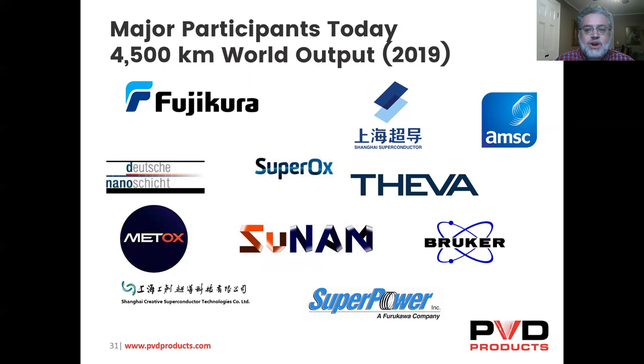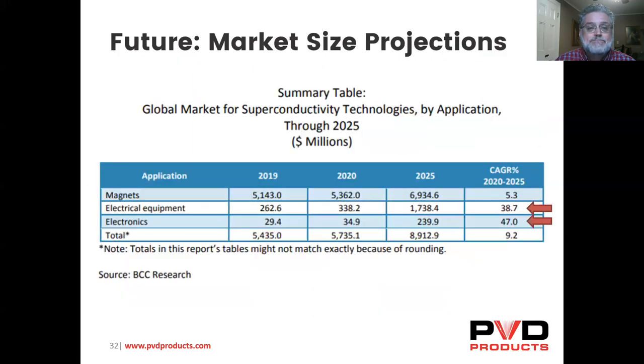The world output is somewhere around 5,000 to 10,000 kilometers at 4 millimeter width equivalent. And the technology still has this large production gap. The forces that could spur it to grow further haven't quite ripened yet. And I think when you consider the market size on the next slide, we'll get some more idea about that. And the low output also keeps the prices high. We're still at about 100 to 300 dollars per kiloamp meter for this material.